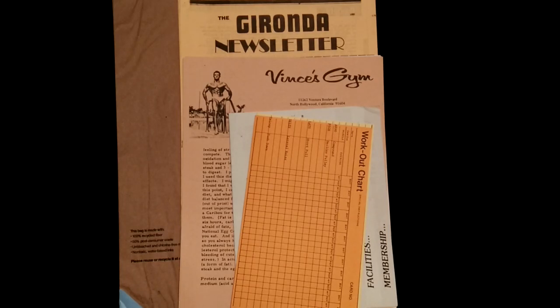Today I have to admit I'm very happy with this package that has arrived from the US from my good friend who used to actually work at Vince Gironda's gym as the night staff member. He actually used to, from what I understand, speak to Vince and even instruct some of the people who would just join and help them out, etc., etc.